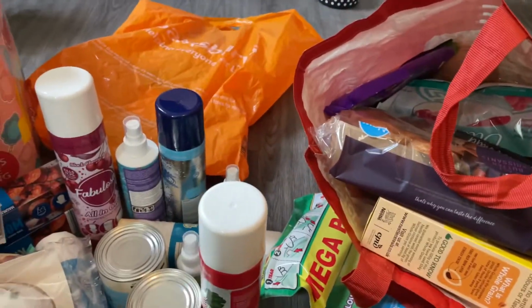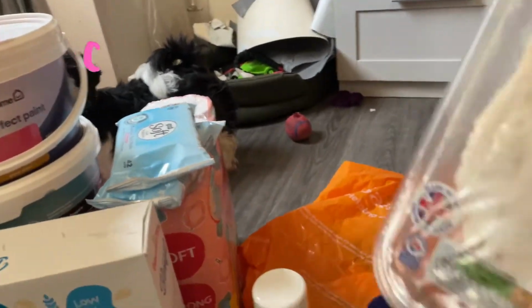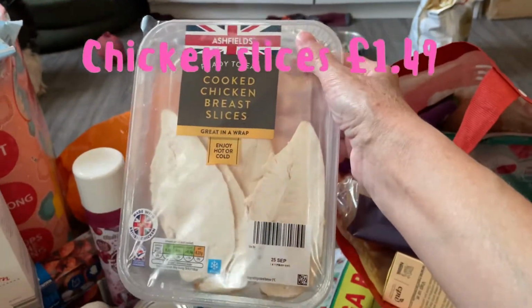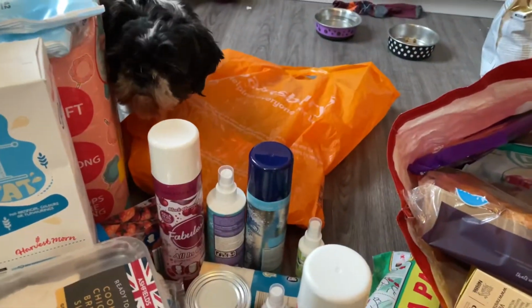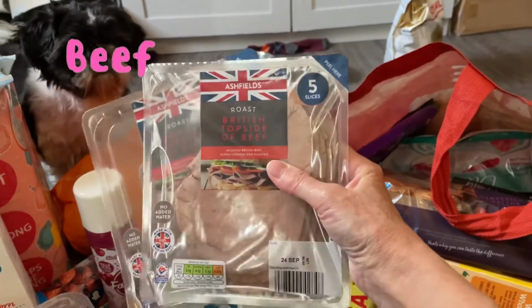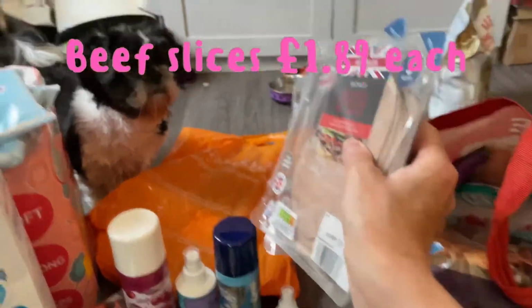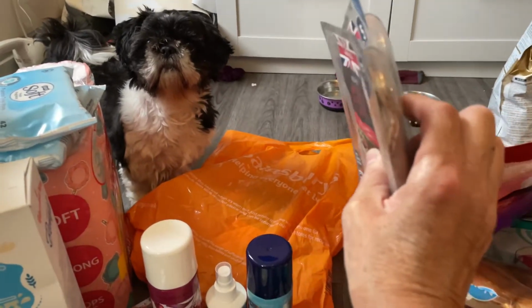For Miss Lola, and she's sniffing round now. She knows I've got stuff for her. I got some cooked chicken and some cooked beef. What is it? Is that yours?